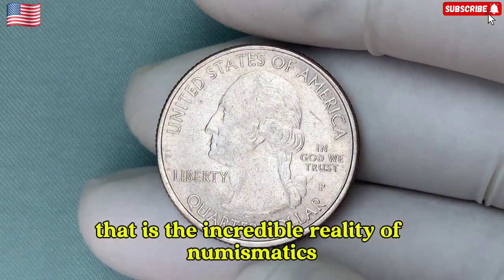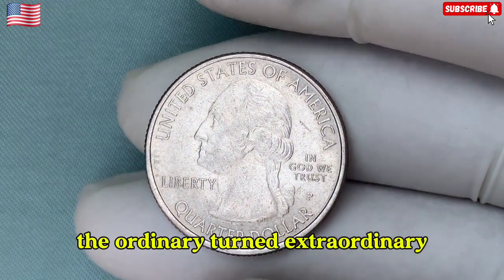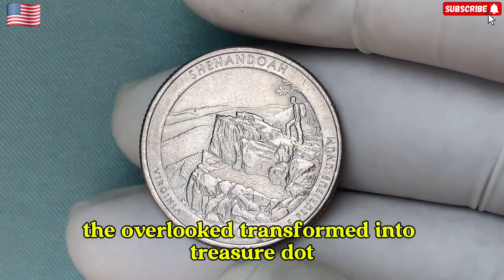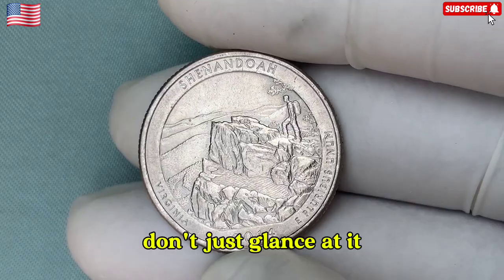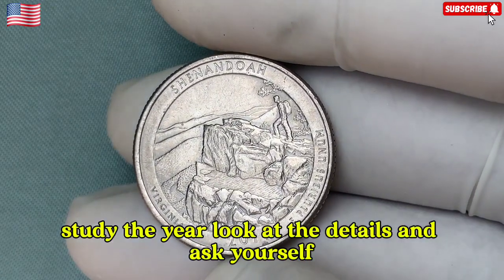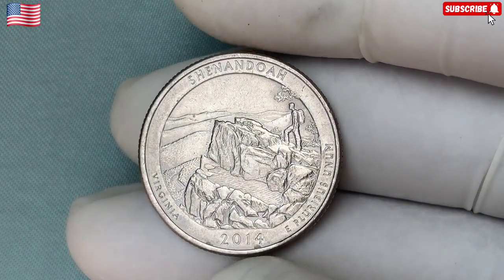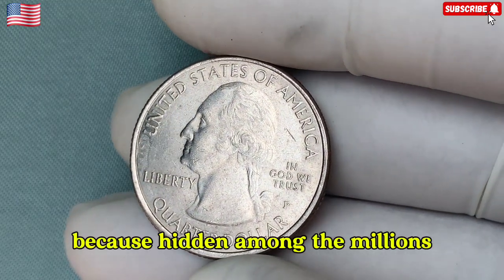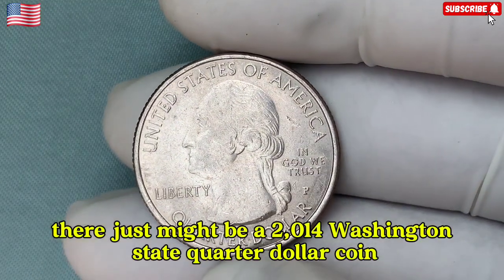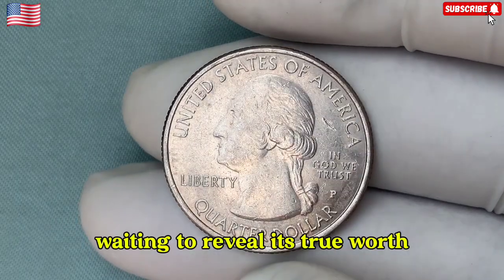That is the incredible reality of numismatics, the ordinary turned extraordinary, the overlooked transformed into treasure. The next time you pick up a quarter, don't just glance at it. Study the year, look at the details, and ask yourself, could this be the coin that changes everything? Because hidden among the millions, there just might be a 2014 Washington State quarter coin waiting to reveal its true worth.